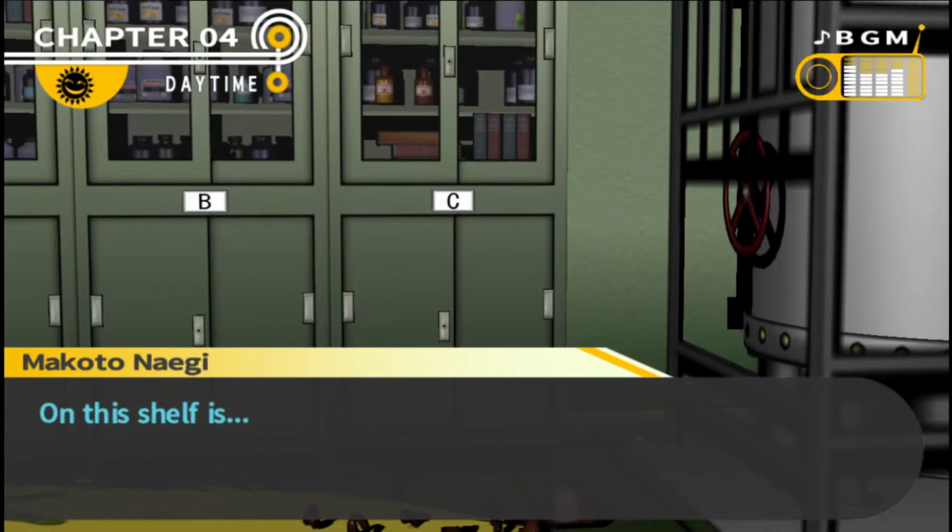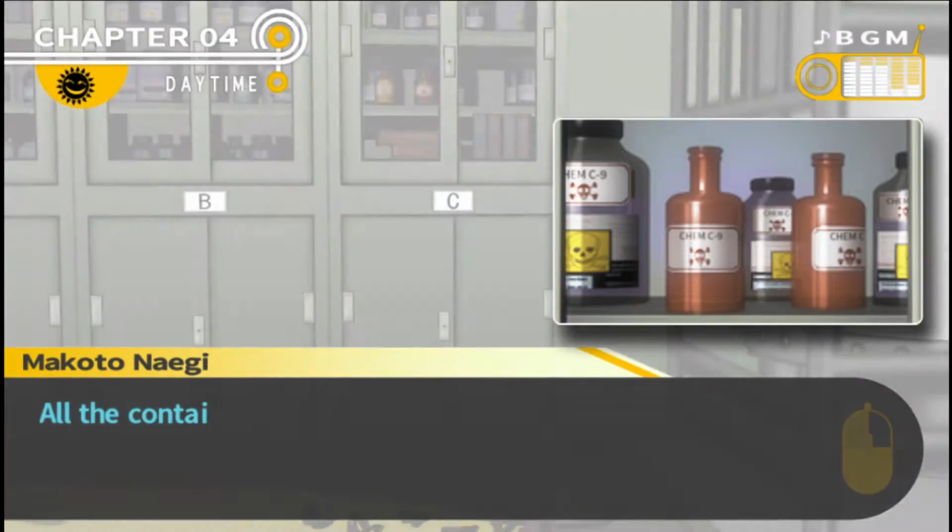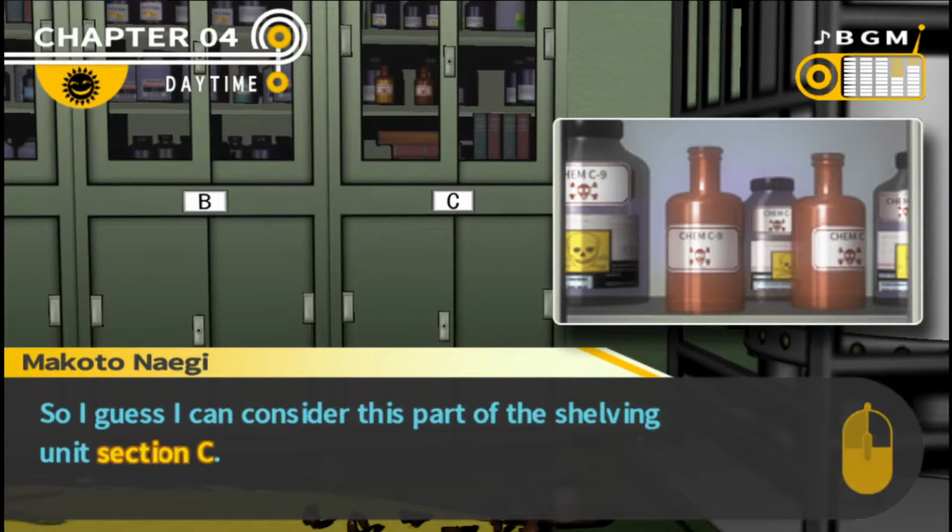Okay, let's check shelf C. One look and I can tell it's nothing but dangerous chemicals. These look like poisons. Another problem. They're labeled with the letter C and a number.